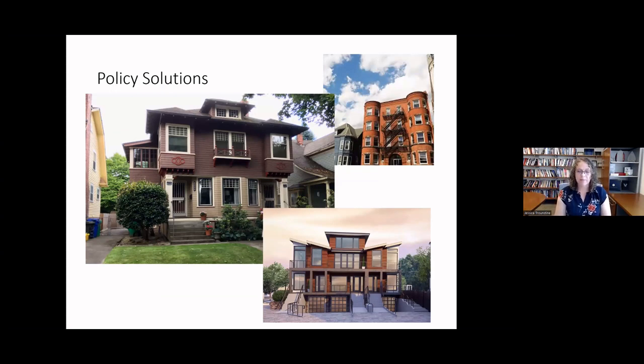The first step toward policy solutions is to recognize truly in our hearts that segregation is purposeful. The geography of our communities did not happen accidentally, and the people who create segregation, maintain segregation, and benefit from segregation are always going to be those who are the most opposed to undoing it. But undoing it is possible.